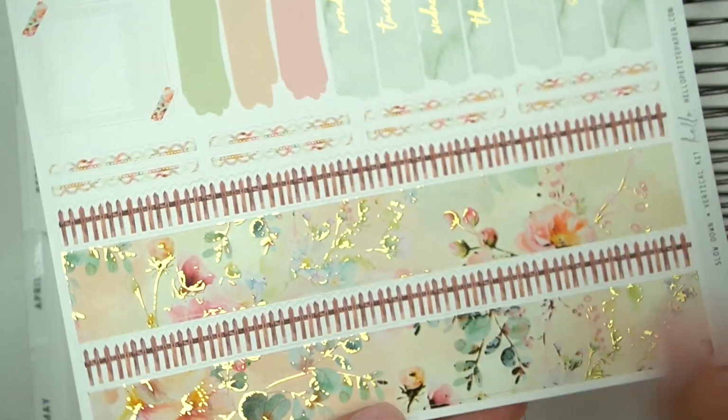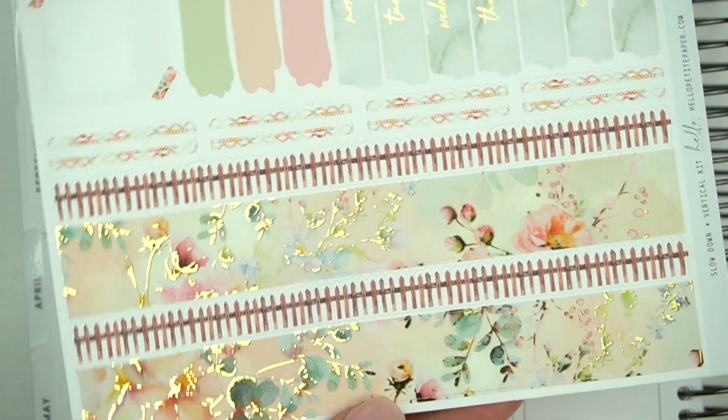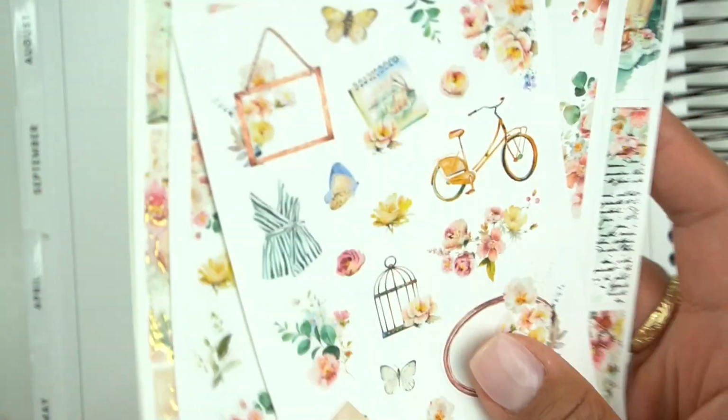And this is what made me fall in love, was this fence bottom washi. It's incredibly gorgeous. I love it so much. It's perfect for a beach kit. So really, really pretty. I wanted to grab those.